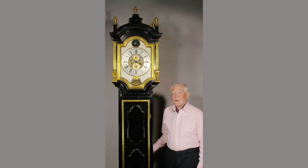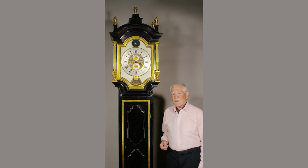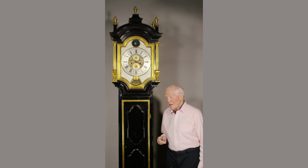This is a wonderful clock by Daniel Delander. It was made in about 1710, and the case has gone through a bit of a history. Somewhere along the line, I think it was the collector's wife, didn't like another black case coming into the house, and so he had it painted green.